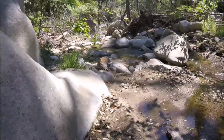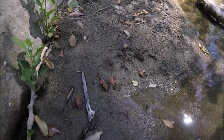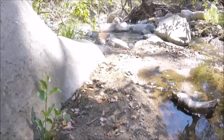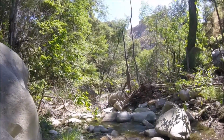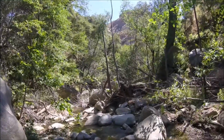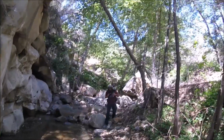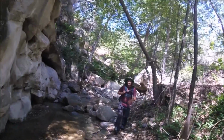Might be our first bear print we've seen. Probably can't really see it on the video here, but you can definitely see the toes of the bear. I'll keep going and see if we see any other signs. Seen one pile of bear scat so far. Creek's kind of getting narrower and narrower.